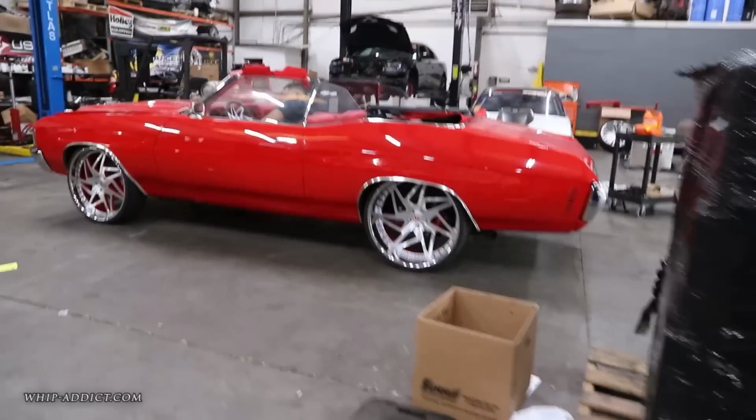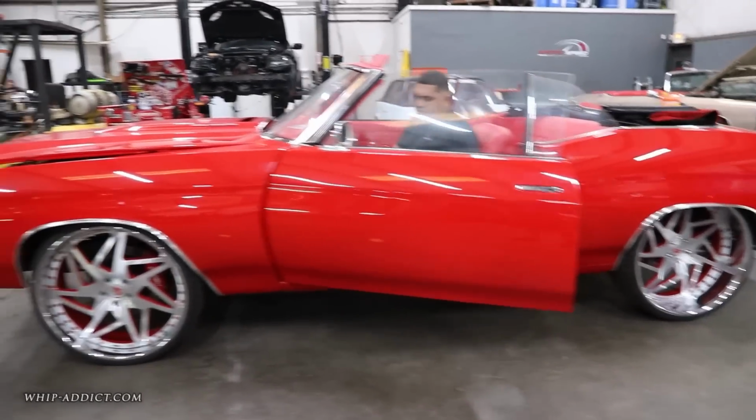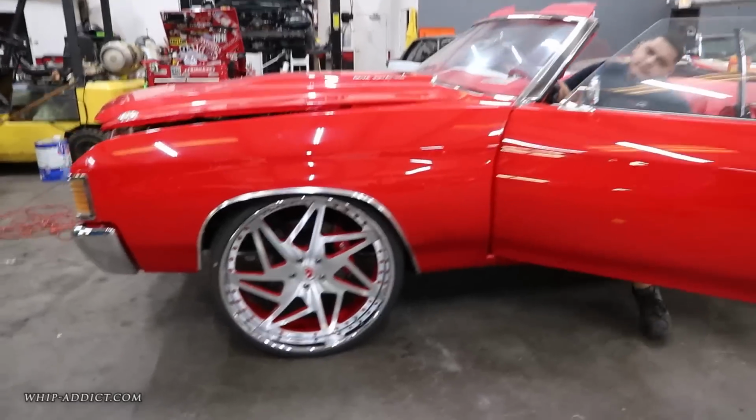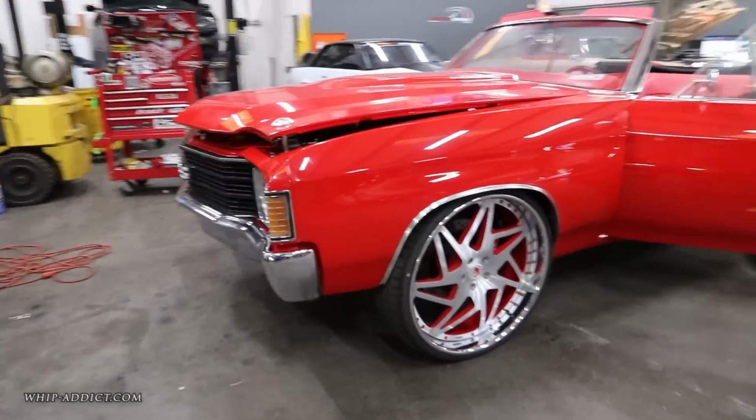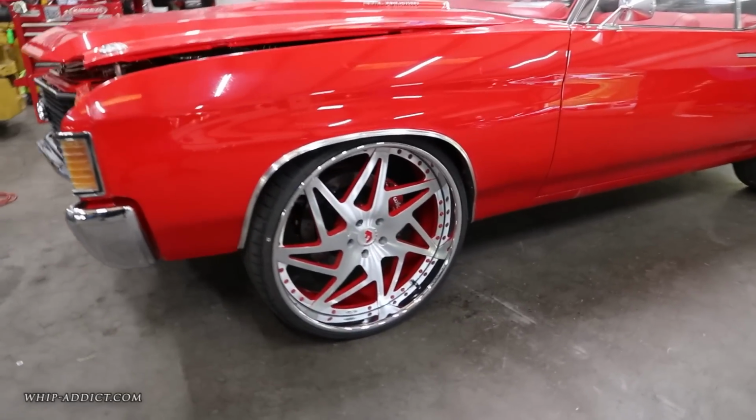Got it down now. Yep. Yes, sir. Yeah, sometimes what you do is take a little off. Oh, okay. Yes, sir, y'all. One of the hardest Chevelles out the A.